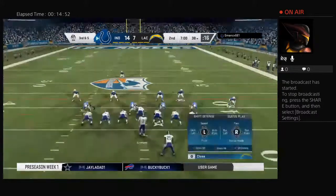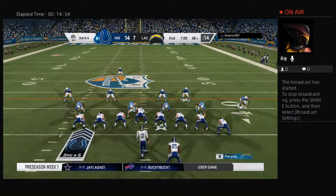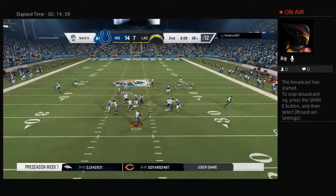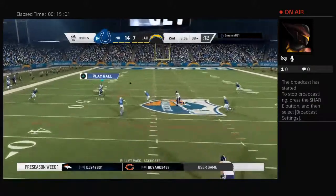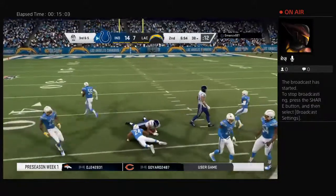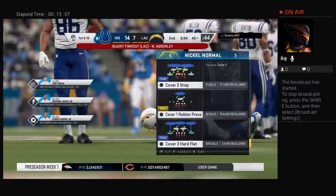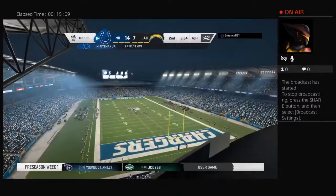An extra defensive back on the field for the Chargers now on third down. From the gun, here's Brissett. Got a man over the middle, and it's complete. And taking it across midfield and inside the 45.